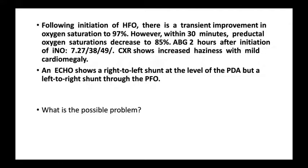So whenever you have an LV dysfunction, the left atrial pressures will increase and there'll be a left to right shunt across the PFO. So whenever there is like this, then giving INO will not help, because it will only bring more blood to the left atrium and will lead to increase in the left atrial pressures, and it will lead to left to right shunt across the PFO in spite of right to left shunt. So what is important is whenever you start the baby on INO, ensure that the left ventricular functions are good. If the functions are good, only then you should start. Otherwise, INO will not work.